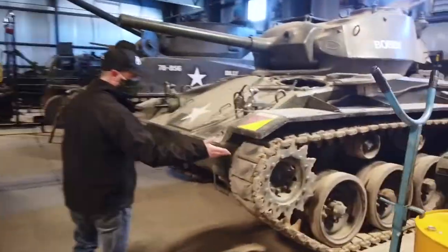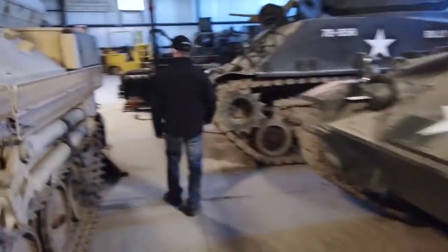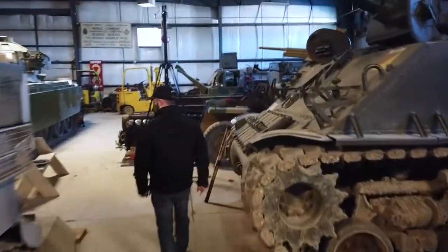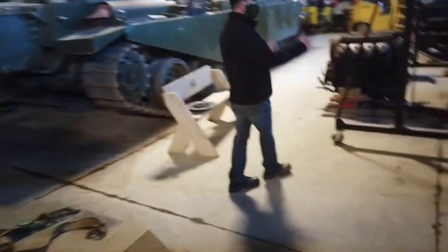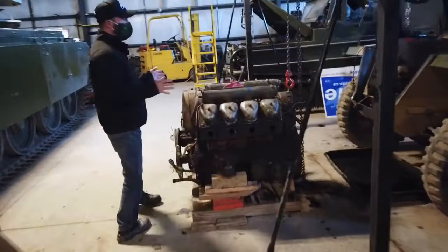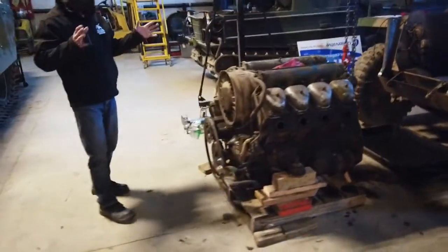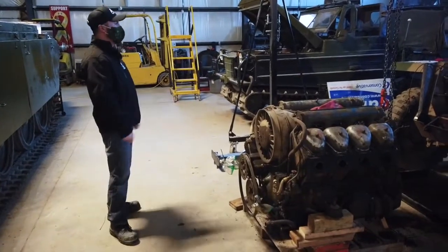Oil change on the M3, on hold. Got the engine armor off the Odd 810 Hanomag. You'll see a video soon. We just pulled the engine. We have a major engine rework to do on this vehicle. The day after the engine was pulled, we went into lockdown.